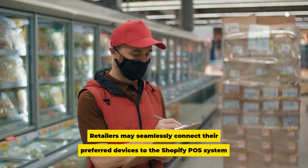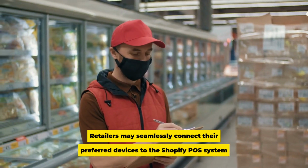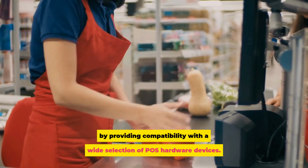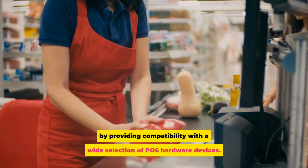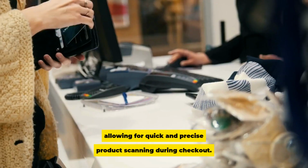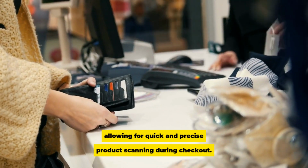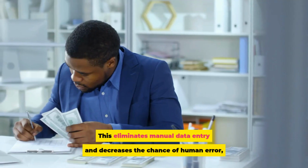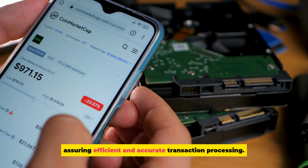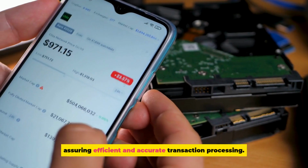Retailers may seamlessly connect their preferred devices to the Shopify POS system by providing compatibility with a wide selection of POS hardware devices. For example, barcode scanners can be incorporated, allowing for quick and precise product scanning during checkout. This eliminates manual data entry and decreases the chance of human error, assuring efficient and accurate transaction processing.